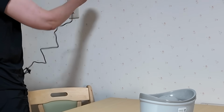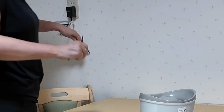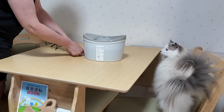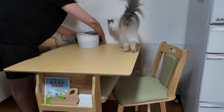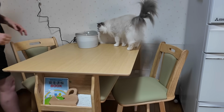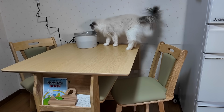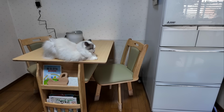I monitored Millie for quite a while after I bought her the first fountain, and I did notice that she was drinking a lot more water compared to a still bowl. This one is a little bit different, so it might take Millie a while to get used to it. I'm just testing it out on the table. I don't leave it here on the table. It goes down on the floor near the laundry, but I'm just putting it here to check it for a little while before I put it down. Millie's going to watch it as well.